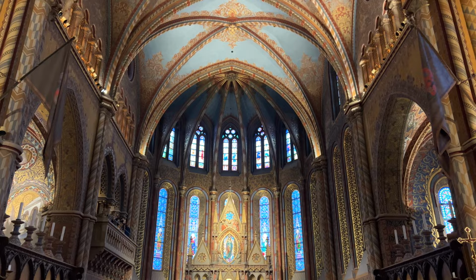So we paid about 2,100 forints to get into the church per person. I think that was pretty worth it. It's got a cool inside, so definitely worth it to pay that much.